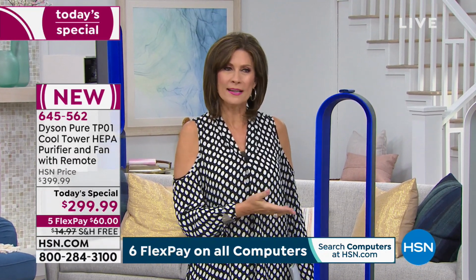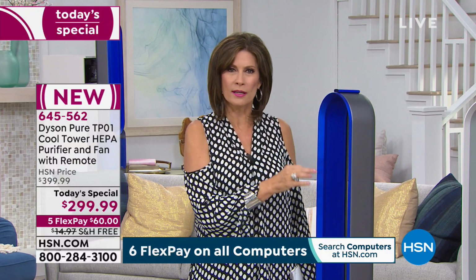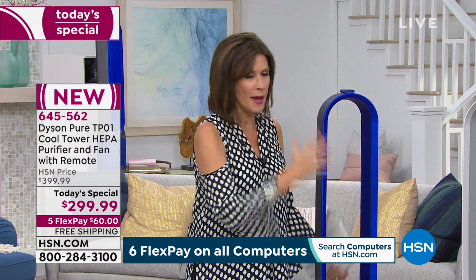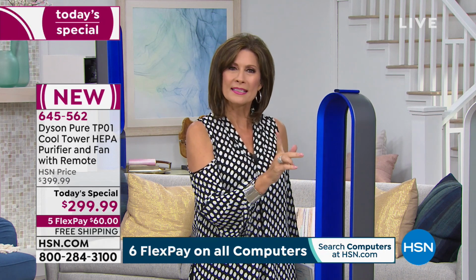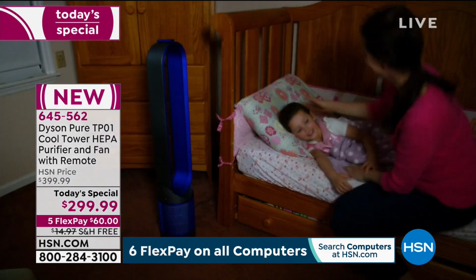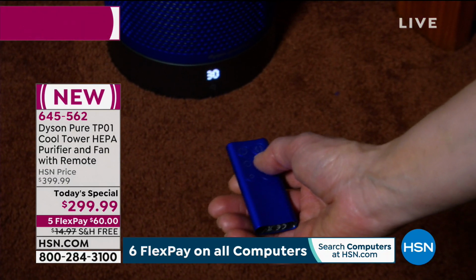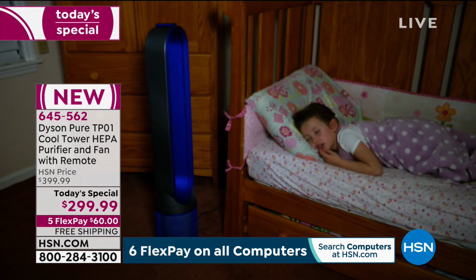Instead of that, why not get something that is going to work as a multi-function unit in your house? Because you have the fan, you have the air multiplication system that only Dyson does. This is patented technology. Nobody else has anything like it. But then to take it to a whole different level, because now you're getting your purification system. We're going to show you again another demo, because as you can see right here, virtually so quiet. It's absolutely amazing how quiet this unit is.